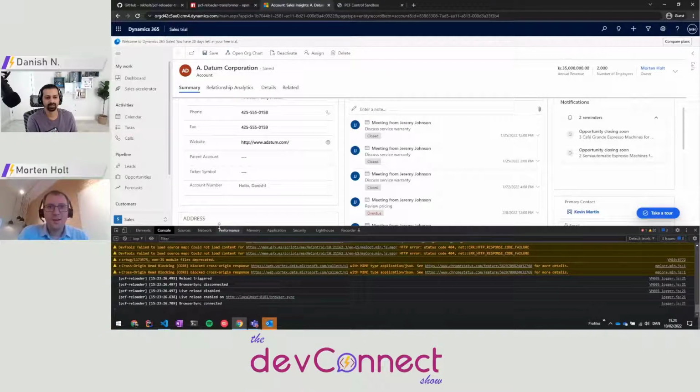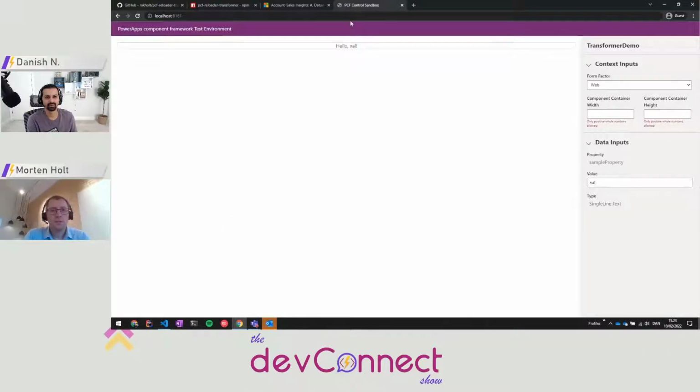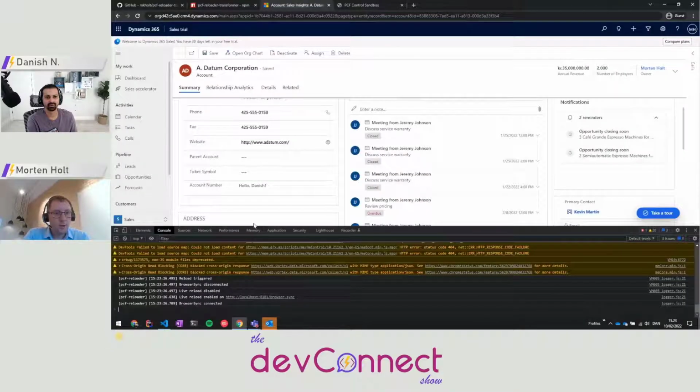Yeah, and it's also over here. It's also been changed. So we can see that we got the message here at 495 milliseconds, and at 709 we've been reconnected to browser sync after the reload. So that is a lot quicker than doing the form reloading. Yeah, definitely.